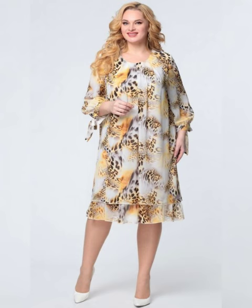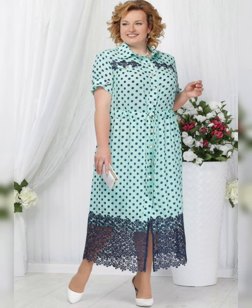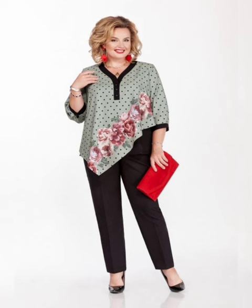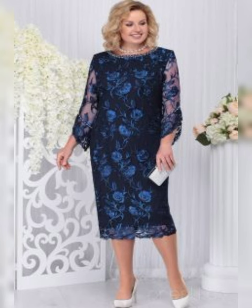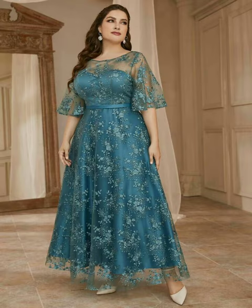When choosing a floral print dress, look for one that flatters your body type. If you are apple shaped, look for a dress with a defined waistline to show off your curves. If you are pear-shaped, look for a dress with a full skirt to balance out your proportions.